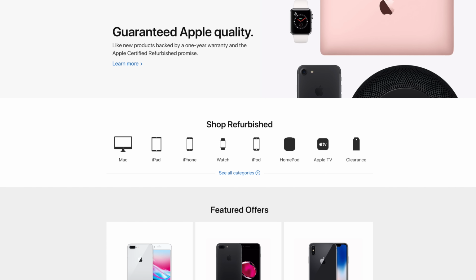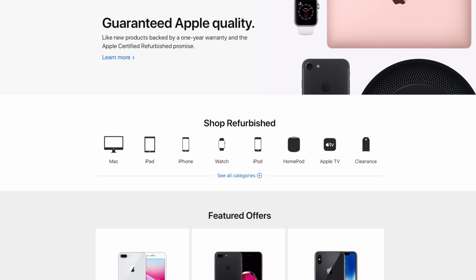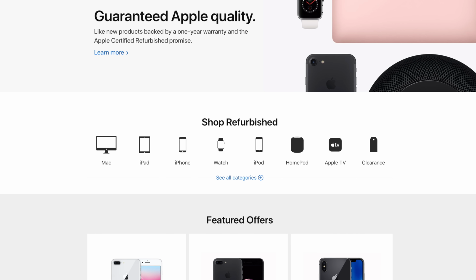However, when I usually get refurbished products, I usually get them from Apple, but Apple didn't have any iPhone XRs available to purchase refurbished, and Amazon did. So I thought we would take a look and see just how well Amazon is at refurbishing phones and to see if they are actually worth it.